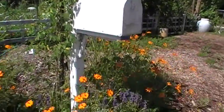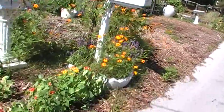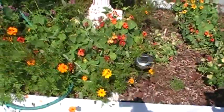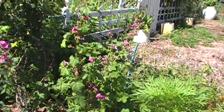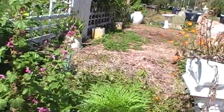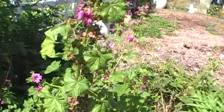Do a quick pan. The summer cosmos are kicking in, and they'll help take the place of the nasturtiums as they fade. And this Malva sylvestris from Denver, which was a self-sown seedling, performed beautifully, and it's now giving me a huge crop of seeds so I can share with friends.